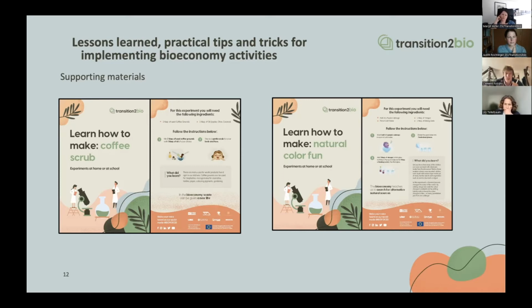So the key message that we try to get across is that nature works when it's about making sustainable production, that bio-based alternatives exist, and also that the reusability aspect of some of these feedstock products is quite important for them.